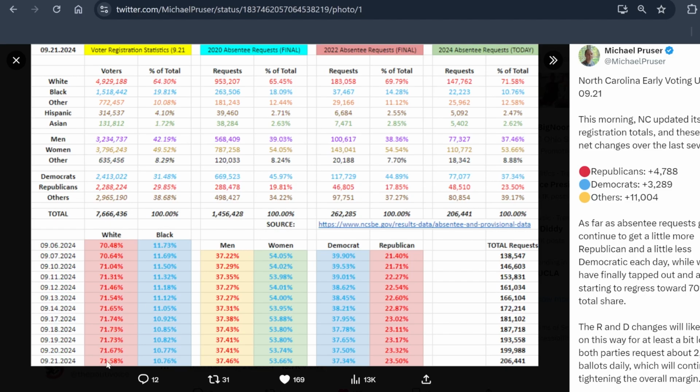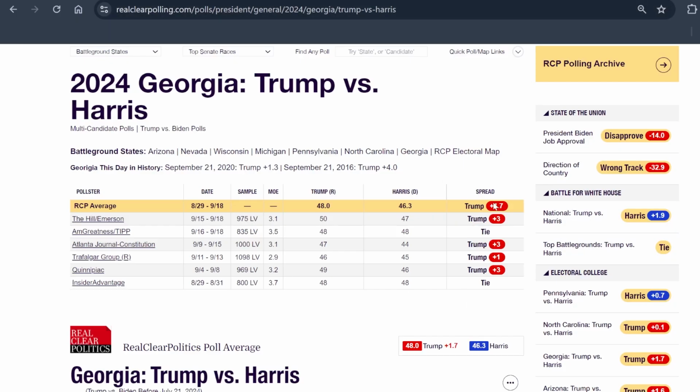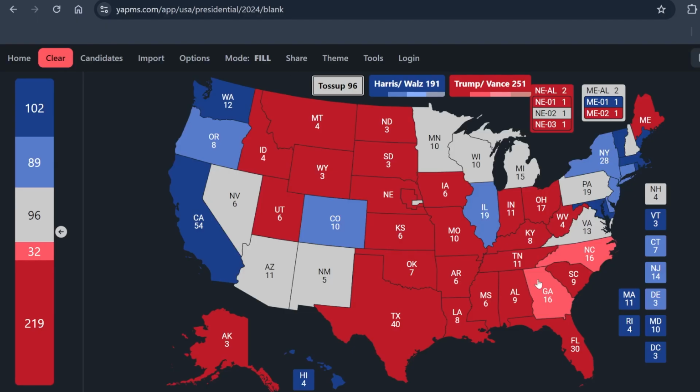It is a lot more white than we're used to. It's 71.5% white so far and 10% black. Back in 2020, it was a lot higher, black 18% and 65% white. Going down these party lines, we can see Democrats were at 46% in 2020. Now they're at 37%, so down quite a lot. Republicans have gone up from 19 to 23. So that's something good to point out when making these predictions in Trump's best case scenario and even in just a regular scenario. As I said with Georgia, also early good numbers looking good, polls looking good. I would say it's in that likely margin.